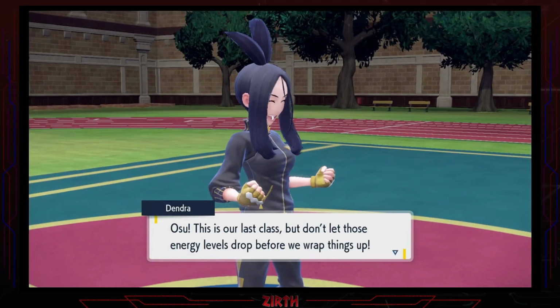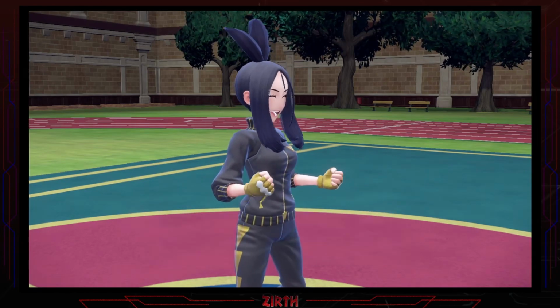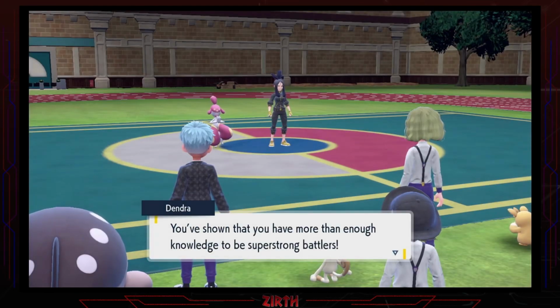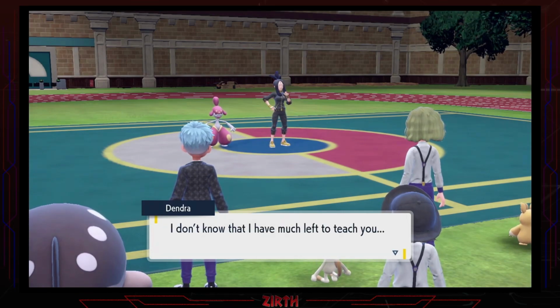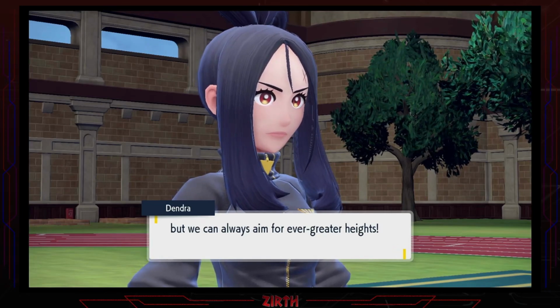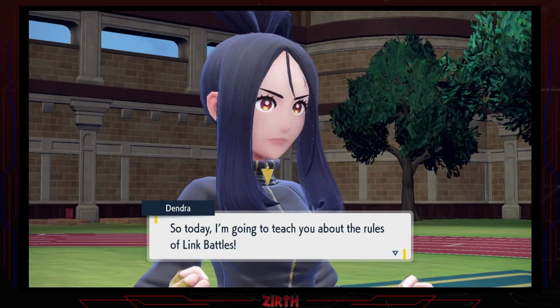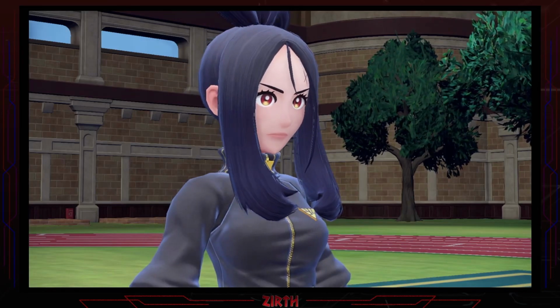This is our last class, but don't let those energy levels drop before we wrap things up. You've shown that you have more than enough knowledge to be super strong battlers. I don't know what I have much left to teach you. But we can always aim for ever greater heights. Oh, now she's serious. So today I'm going to teach you about the rules of link battles.